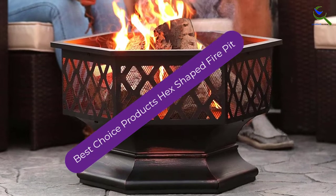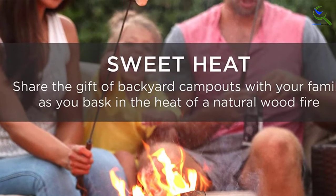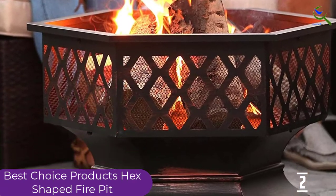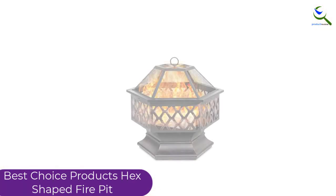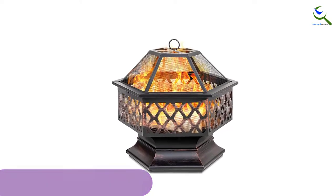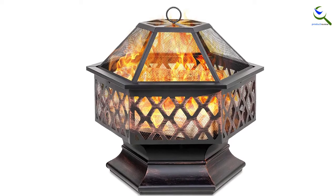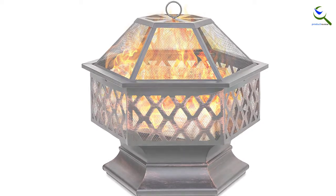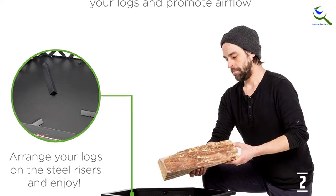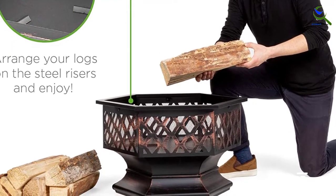At number 2, we have Best Choice Products Hex-Shaped Fire Pit. For long-term service, it is always vital to check out for the best fire pit, which is durable and safe. Here is one quality fire pit with steel design to make it long-lasting and durable. It also features the bronze finish plus the lattice design that makes it ideal for the outdoor decor. The fire pit is deep and wide, which implies that it can hold more wood to keep the fire burning for long. It also has the flame retardant lid that aids in limiting the number of ashes from emitting the flames. Lastly, the versatile fire pit is appropriate for use on the porch, patio, backyard, and garden among other places.